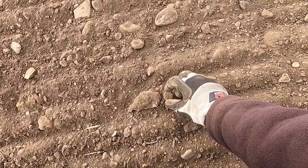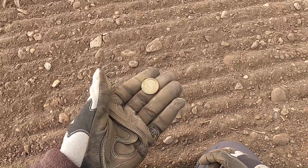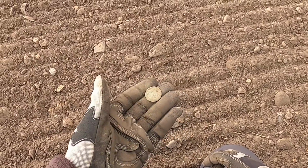Can you see it? May be hard on the GoPro, but that's what you call a sunbather. It's copper, probably Georgian, nothing on it at all. But yeah, it's probably Georgian just by the thickness. Still, it's a coin, it's cool.